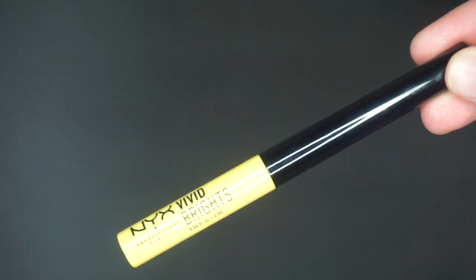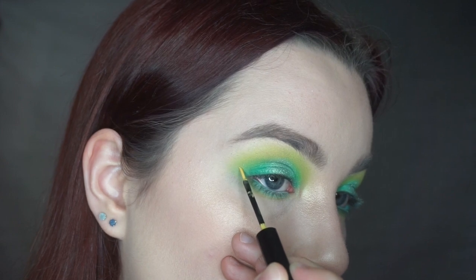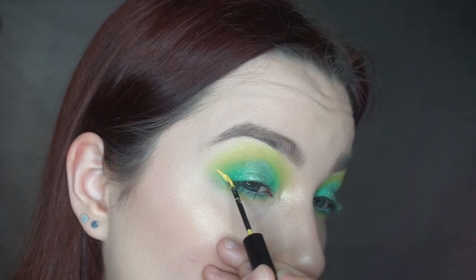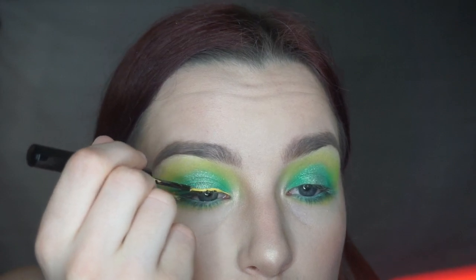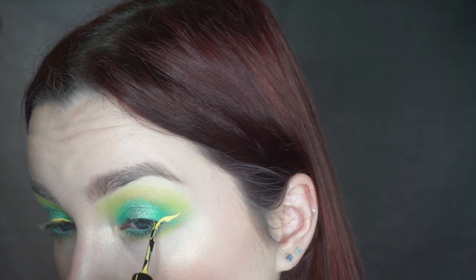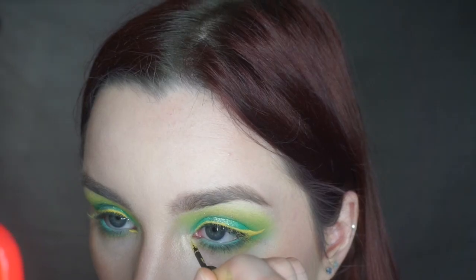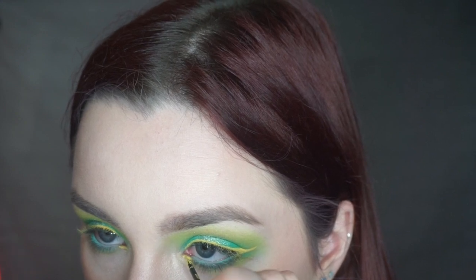I'm now going to be taking the NYX Vivid Brights Liquid Liner in the color Vivid Halo, and I'm going to create a little wing liner on my upper lid. So I'm also just going to place a little bit of the yellow liquid liner on my inner corner just to help tie in with the upper lid.